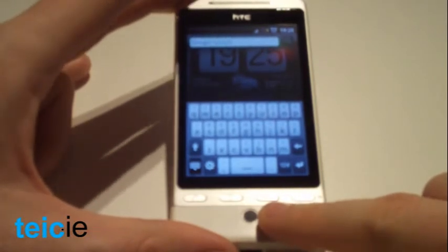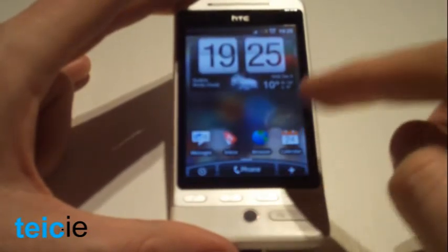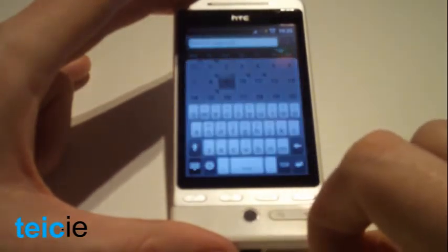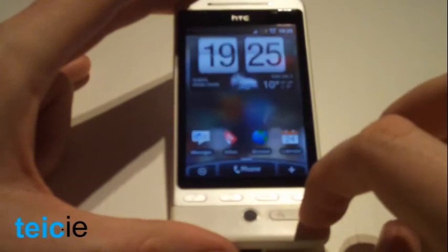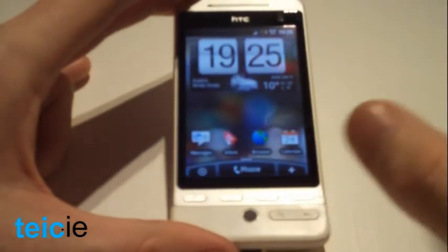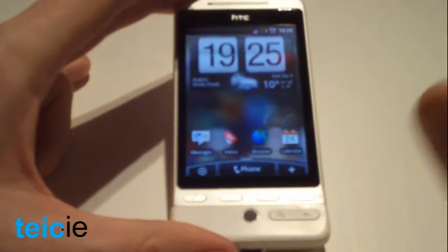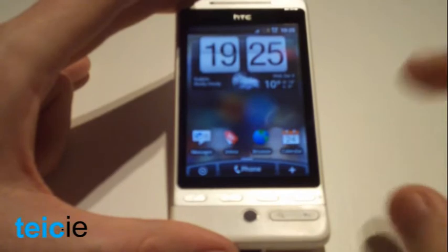So it's just a general search there, but if I go into my calendar, for example, and I hit the search bar again, it will search the calendar only. If I do it in messages, it'll just search there. So it's contextual. Depending on what application you're opening in, you can search, or you can search the whole phone. Really, really handy, and perfect for what Google do.